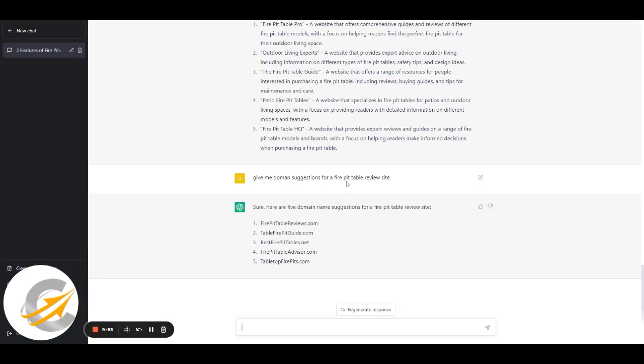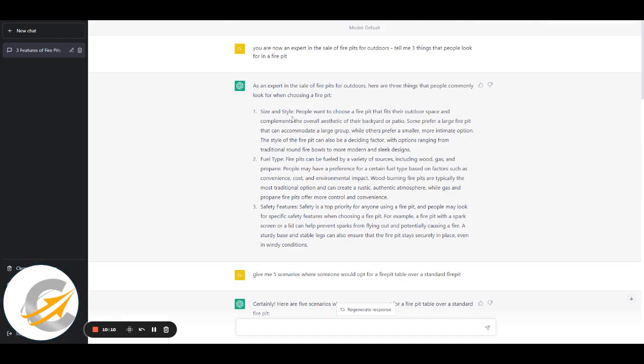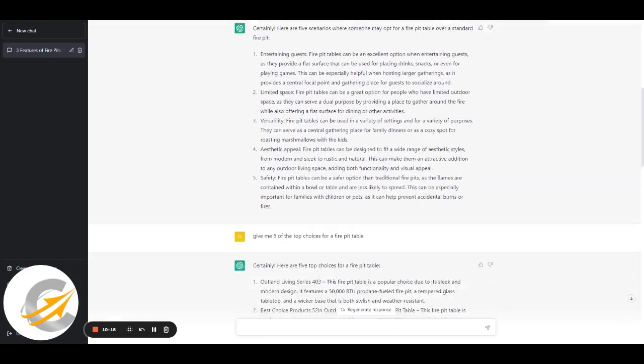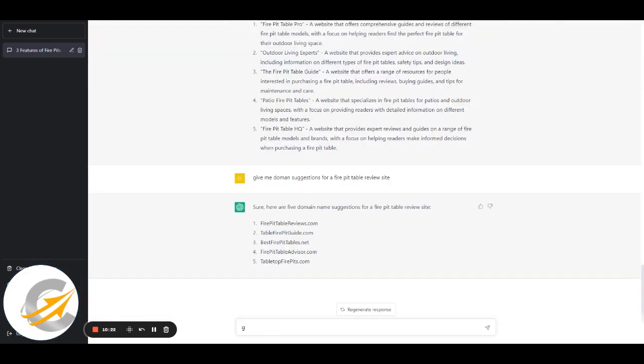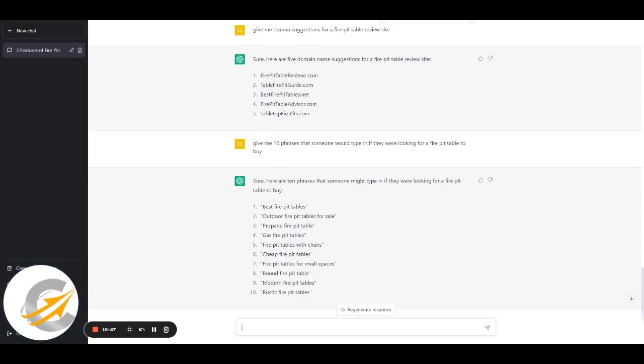And there you go. What we've actually done there is researched a niche, found that we've got searches and less competition, and we've also used AI to speed up the process to help us with everything that we need to know about fire pits in terms of why they buy, where they use them, okay? So like limited space and so on. You could even give me 10 phrases that someone would type in if they were looking for a fire pit table to buy. Specify, and it gives me ideas that then I can take back to the keyword tool, and I can put in there, and I can see how many searches, like fire pit tables with chairs. Here are top 5 choices for fire pit table with chairs.